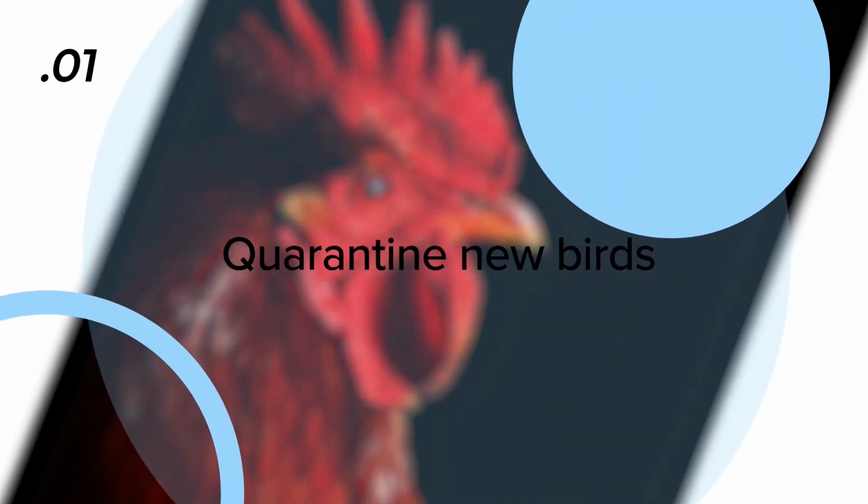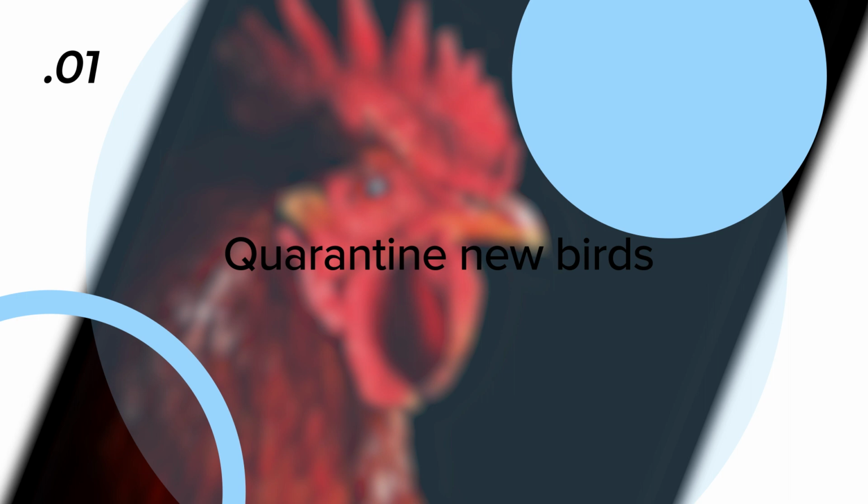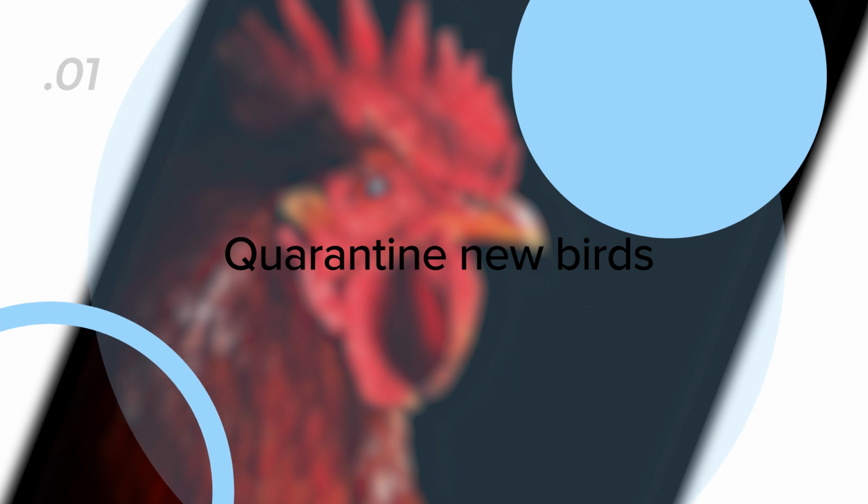So number one, quarantine new birds. If you're introducing new birds to your flock, it's important to quarantine them for at least 10 days before integrating them with the rest of your flock. This will help prevent the spread of any diseases your new birds may be accidentally bringing into your flock.